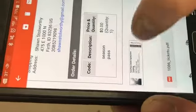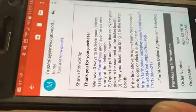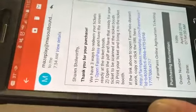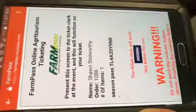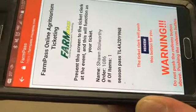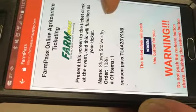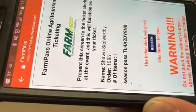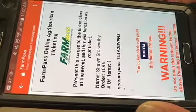And then it shows you a ticket that they can actually even print out. But most of the time, we want them to come to just clicking the link to open the FarmPass directly on their phone. So they click on the email, and then this brings up their ticket into the maze. It's on their phone. And so when they show up to the maze, they're going to bring this ticket, and the ticket basically says that the clerk will redeem the ticket. It gives me my name, my order number, and the number of items that I purchased.